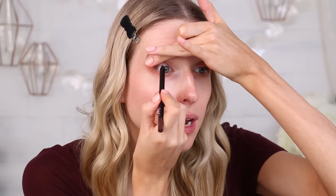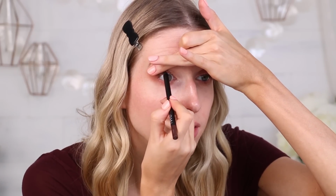Yeah, they weren't joking. Very rich on the first swipe. Wowza, okay. I barely am touching my eye right now. I mean, I'm not touching my eye at all, but you know what I mean. And then let's line a little bit of this metallic along the outer edge here. Just want to create more of a smoky effect, you know? I've just been really enjoying the smokier, not fussy kind of effect with the liner. I think it's so pretty.